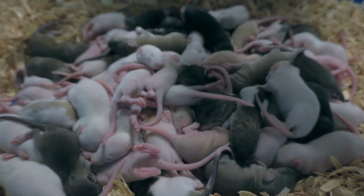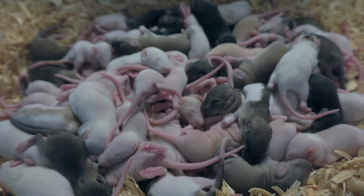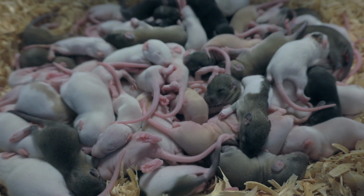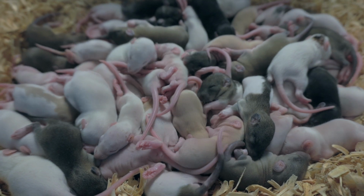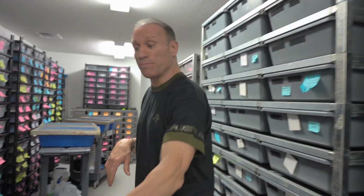I'll use these a lot of times in place of large mice if they're not available. Plus, it's a good way to get your ball pythons eating rats. If you constantly feed your ball pythons mice, a lot of times it's hard to switch them to rats later. And obviously, if you want to get a female ball python big, you got to get them eating rats. So once I get them eating these pups, you got them hooked.